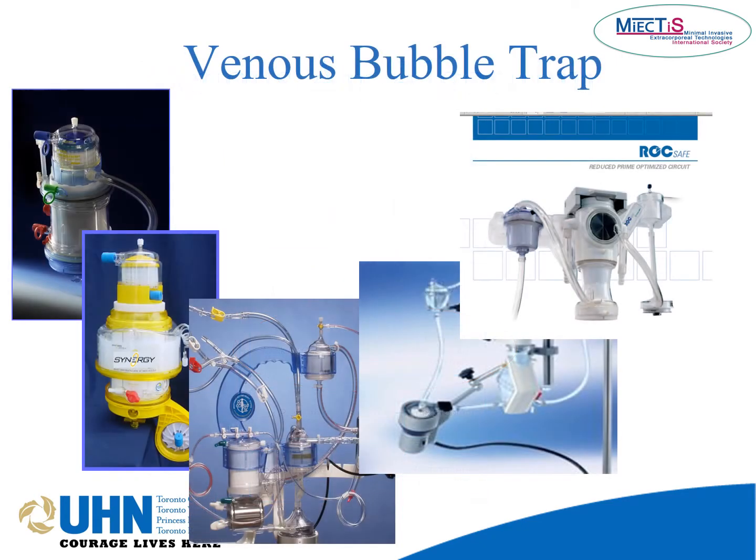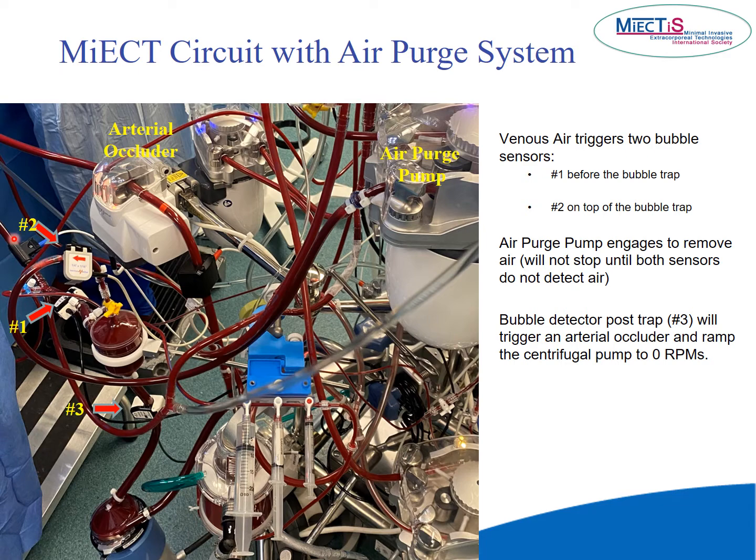circulation. To help achieve this, with the exception of a type 1 circuit, all systems have a bubble trap in the venous line. This is all part of a greater air purging system. Venous air comes down the venous line, hits a bubble sensor, which then triggers an air purge pump to take that air off the circuit. The air purge pump will stay engaged until both sensors do not sense air anymore. A third bubble sensor is after the bubble trap, and if that detects air, the centrifugal pump will go to 0 RPMs and the arterial occluder will occlude.